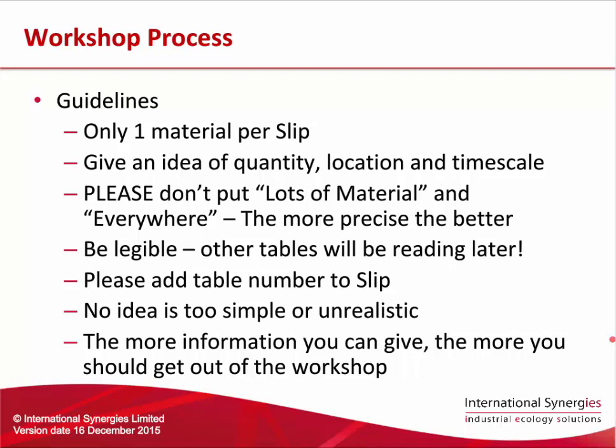The English terms, lots of material and everywhere, aren't really helpful. So we ask people to avoid that, because lots of material for one company might not be lots of material for another company. And because everybody else is going to read these resource slips, we ask that if somebody's got particularly bad writing, they write in capitals or something.